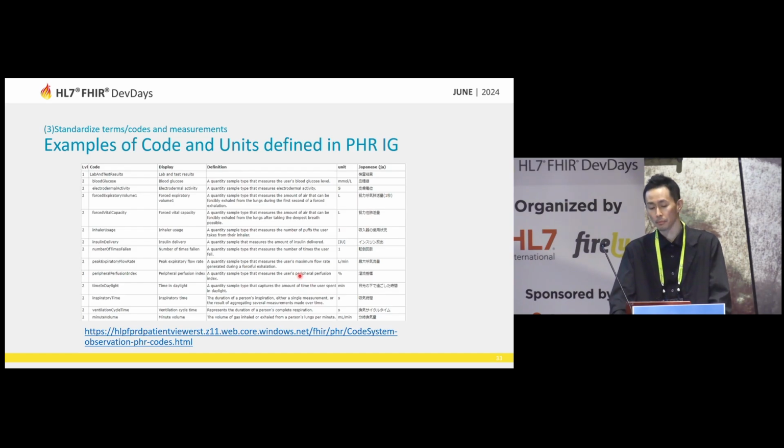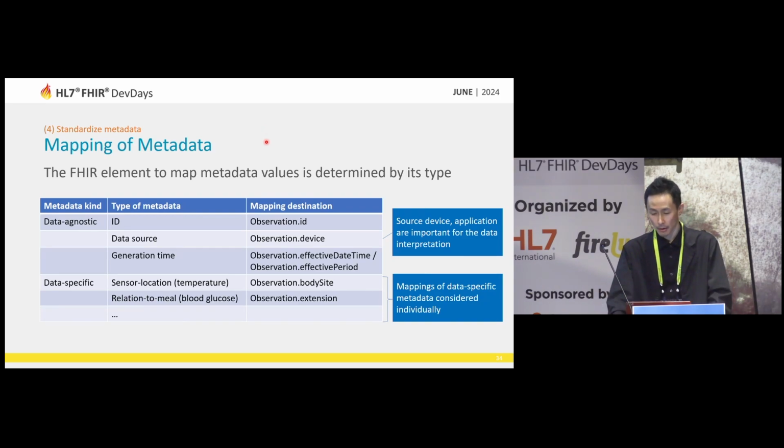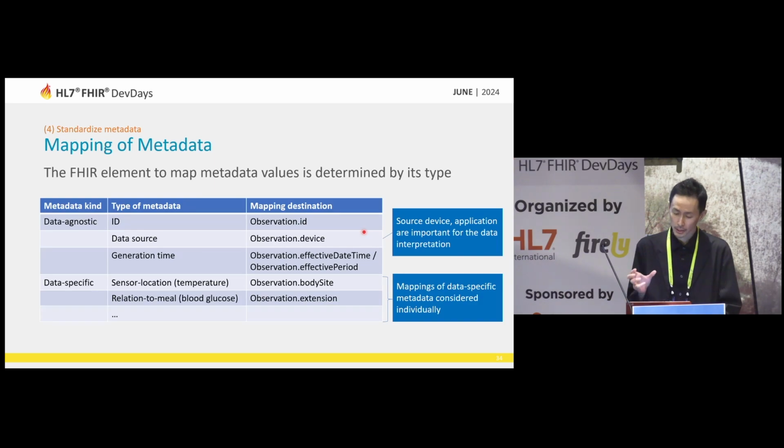Here is an example of code and unit defined in PHR-IG. In this code system, code and corresponding unit are listed. The FHIR element to map metadata value is determined by its type. There are 2 points. First is source device application are very important for the data interpretation. The second one is mapping of data-specific metadata considered individually. It takes time.